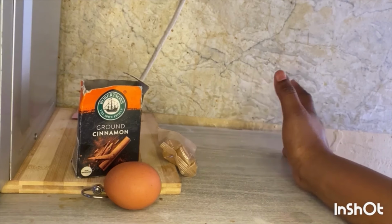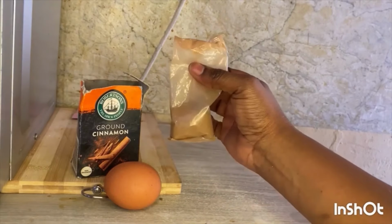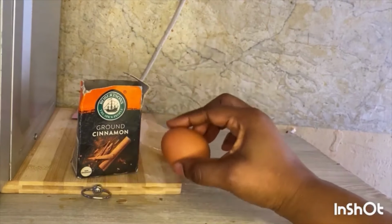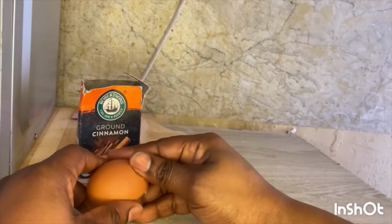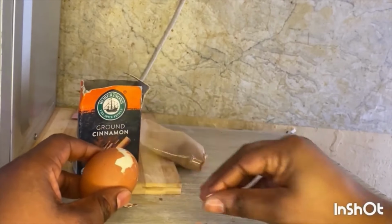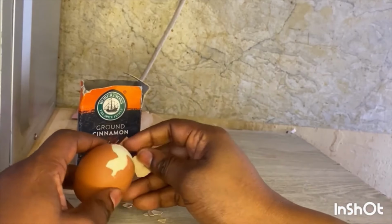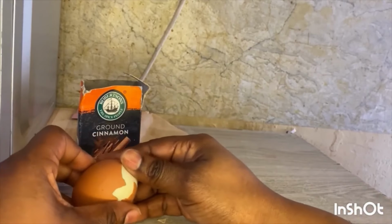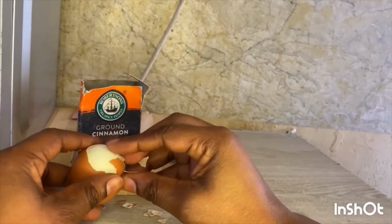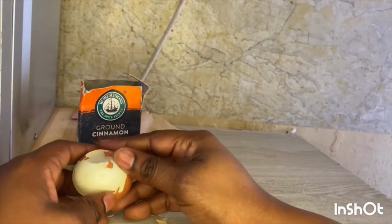Today I'm going to show you how to use ground cinnamon. This is it, you guys. And eggshells, this is how you're going to get your eggshells. You first boil, or you can even crack your egg and take the shells. This is how I'm going to remove my shells from the egg, you guys. I have boiled my egg.